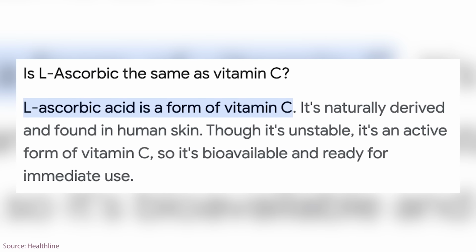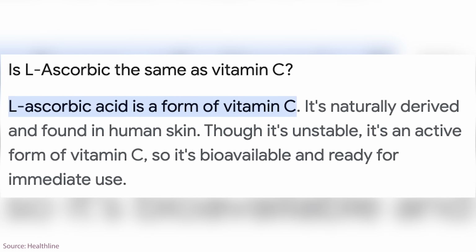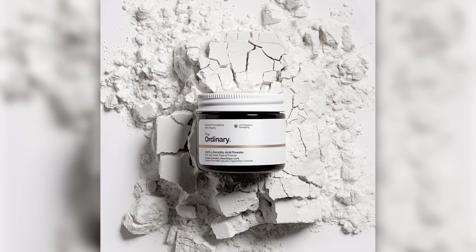Now, L-ascorbic acid is vitamin C, but there are many different forms of vitamin C. This one happens to be the least stable, and it can be a little bit stingy, but when you get it fresh, it is potent. The Ordinary decided to just package up the ascorbic acid powder, put a little spoolie doohickey in it, and sell it.